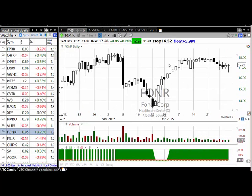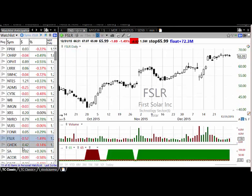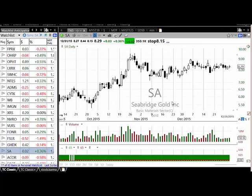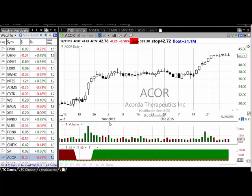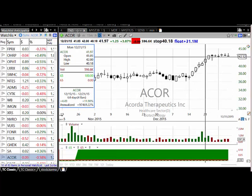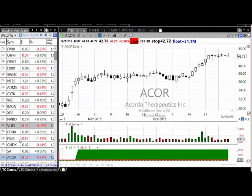Fonar, again, see, a very orderly pullback on low volume, setting up for a nice move from here. First Solar, then you have GSDX, Genomics Healthcare, SAS, Seabridge Gold, again, you'll see that it's going sideways. Accordia, this is a very nice setup, and I'm watching it very closely here. This is the kind of setup you want, where it made a 14% move in 7 days.